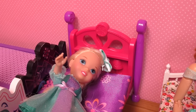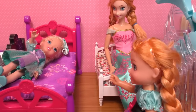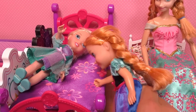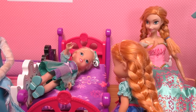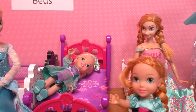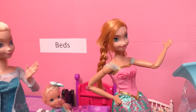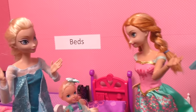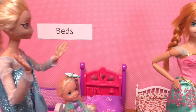You know what, Anya? I don't have a lot of fancy stuff on my bed, but it's still the queen bed. Let me see. Ooh, that is very soft. You are right. No, but I still like this bed better. Okay, I guess it was actually simpler than we thought. I think everything's ready with the beds. Let's move on to the next section. Come on, Elsa.